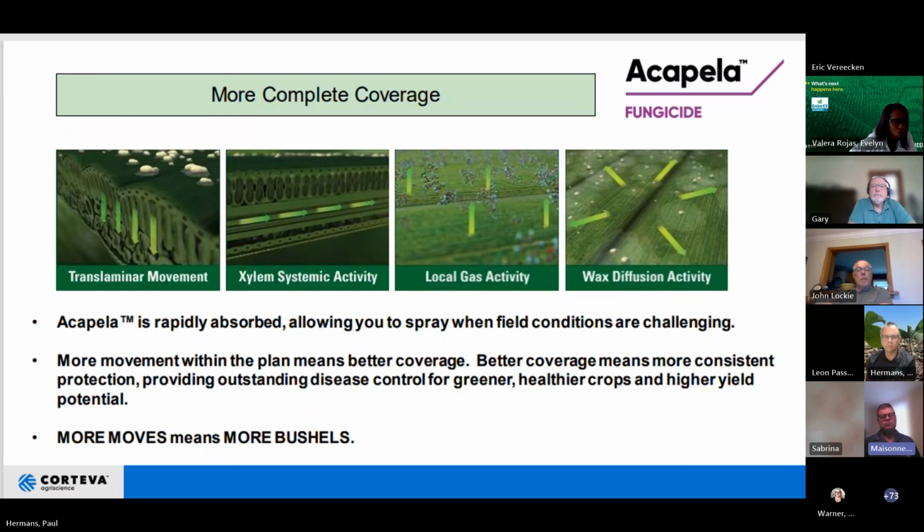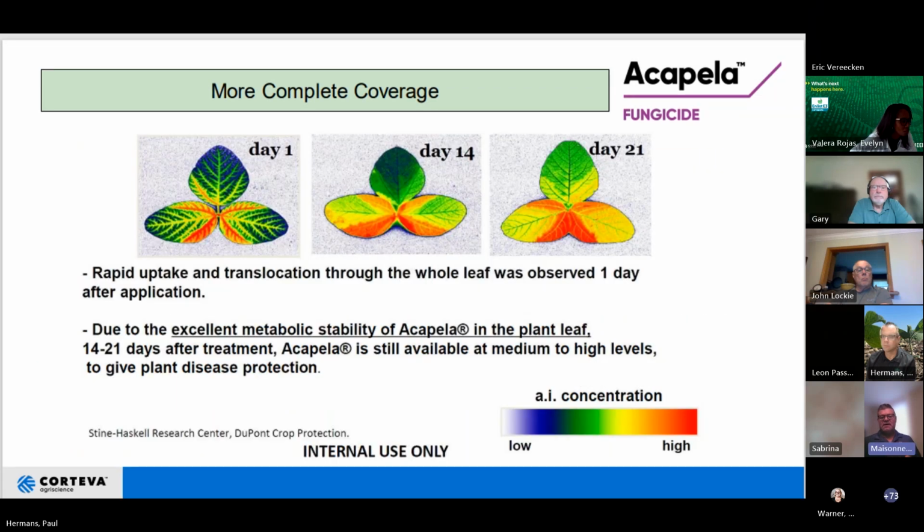So more movement equals more bushels. That movement of Acapella has really been compared over the years. So we've been working very specifically with not only our internal work, but some key crop consultants, retail reps, some of the Pioneer reps that are involved on this webinar today, to see that we've had very good coverage with that initial application. And again, sometimes sclerotinia is a bit of an art as much as a science, where you've got to gauge it a little bit with the conditions.